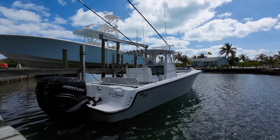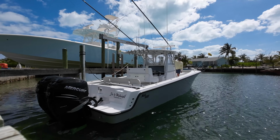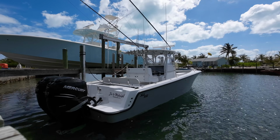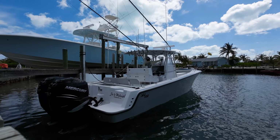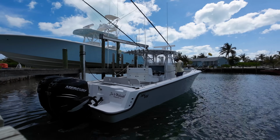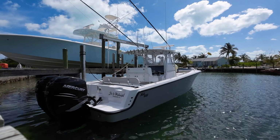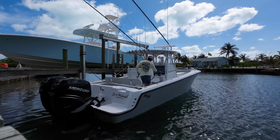Something that I want to touch on really quick before we get into the rest of this video is what I'm doing here, washing down the boat. Over here in the Abacos, or really anywhere in a super salty environment like this, it's extremely good practice to wash down the boat as much as you can. You don't want any of that salt to sit on the boat and solidify, and then it becomes really hard to break down. It breaks down your wax on the boat. It's just not a good situation for anyone.